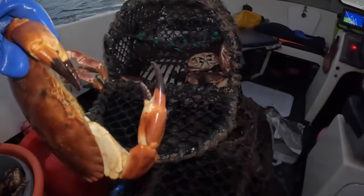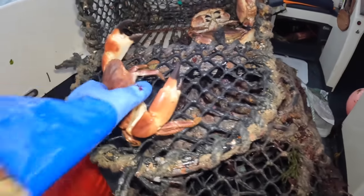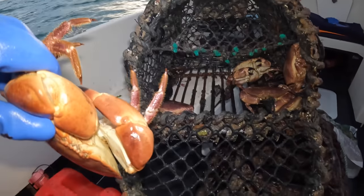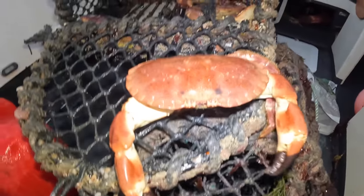Nice male. He seems a bit soft actually. Have to check him for softness. He's a little bit soft, that one, I think. He doesn't feel full. Anyway, guys, I'm going to put you back on the mount and I'm going to start emptying these crabs out.